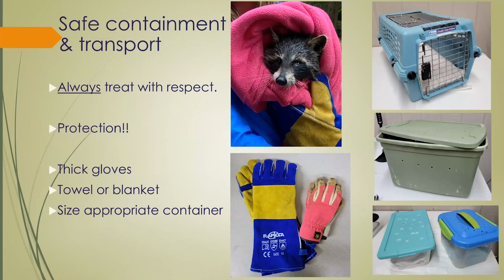And then if we're going to have you transport these animals, we're going to talk about safe containment, how to respect the animal and get them into a container that's appropriate for their size, and using common sense, your gloves and your towels to keep you safe and to keep them safe.